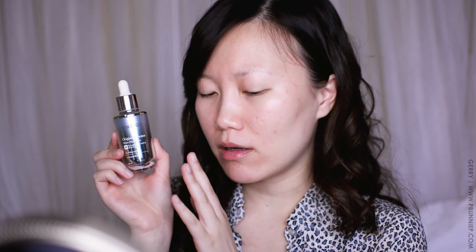Then I also have the LANEIGE White Plus Renew Original Essence. Now, side note, I have the version that is sold in Korea. I know Sephora currently carries LANEIGE, but I have been told that the Brightening Renew line, which is what this is called in North America, is not exactly the same formulation as the White Plus Renew that is sold in Korea. So I'm going to continue buying mine from Korea off of eBay, and that's the second thing I got. This is a kind of treatment product I have on my skin.